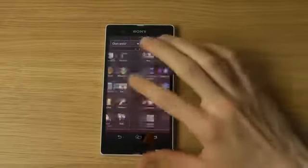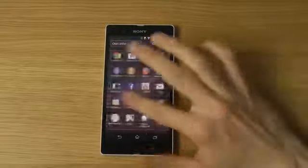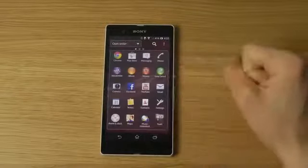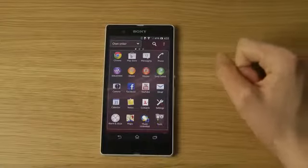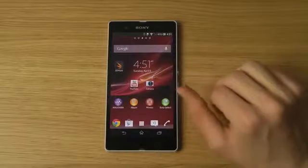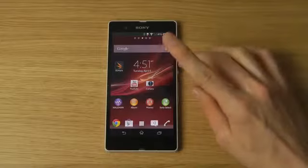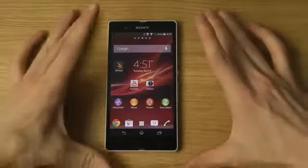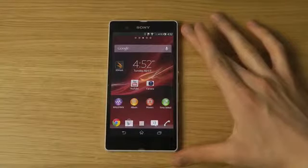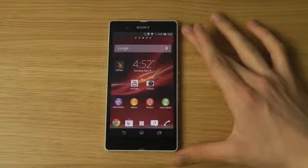I also noticed that some new apps are not available for the Xperia Z. They will crash a little bit. Overall, if you're a Sony fan, you probably won't be disappointed with this device, because it's better than last year's Sony devices. It would definitely be a lot of fun for me to compare this device and give my full opinions on it when I can compare it against other flagship devices for 2013, like the Galaxy S4, like the HTC One.